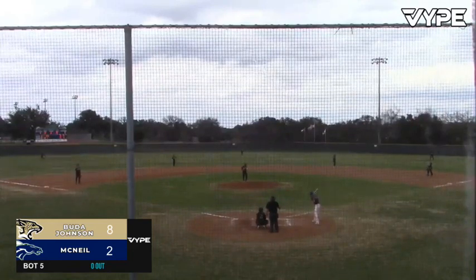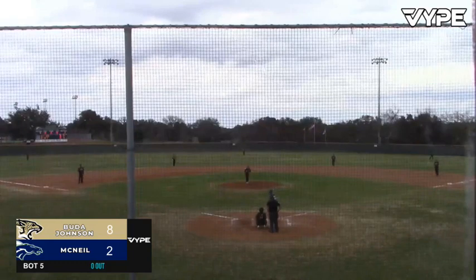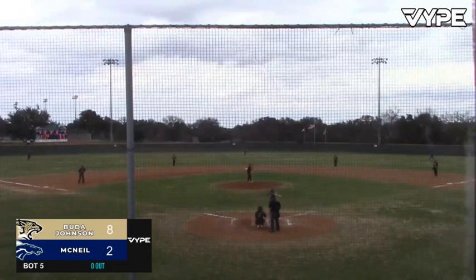Only 10% chance of rain, but, man, those clouds are getting dark. Start to get a little dark. You're right. Looks suspicious.